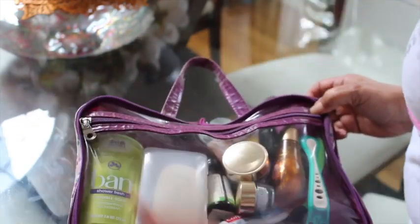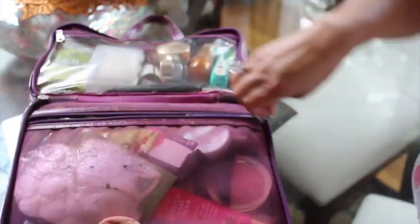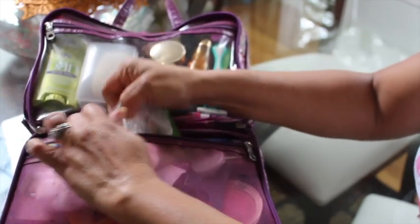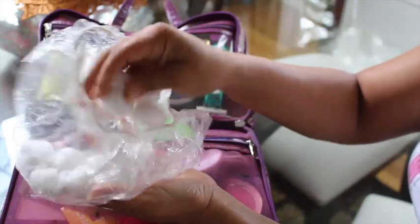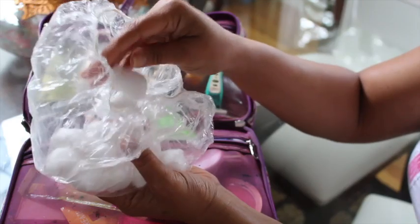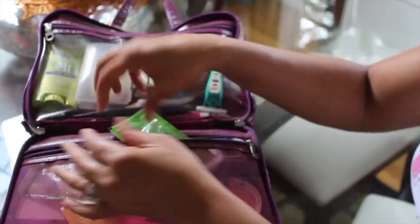Okay, and that is that compartment. And this is the last compartment right here. I like to carry my cotton balls for any kind of makeup remover, or if I'm using my toner. And a shower cap, just in case. You never know. A lot of times they have them, but just in case they don't.